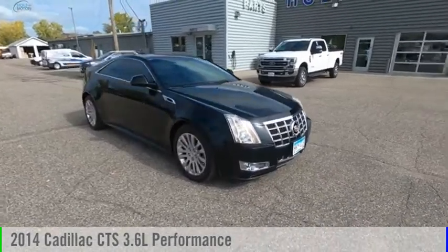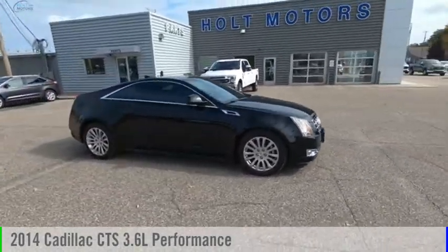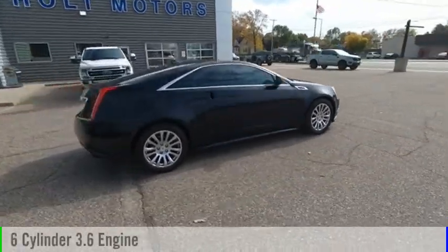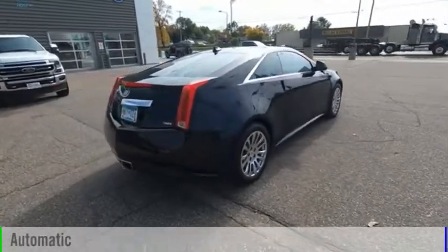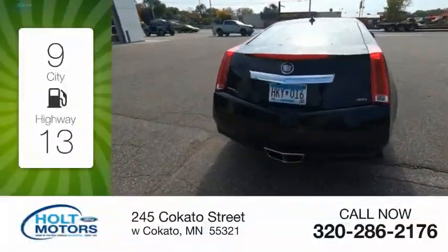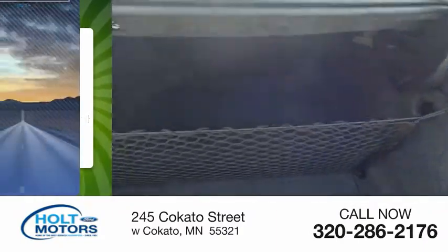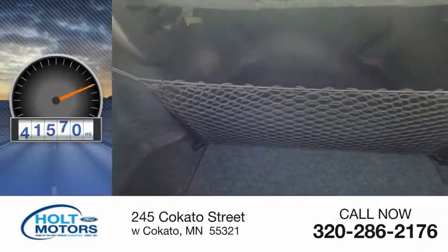Take a ride in the 2014 CTS. This vehicle is powered by a six-cylinder, 3.6-liter engine and comes with an automatic transmission. Great fuel efficiency saves you money by requiring fewer trips to the gas station. This vehicle has less than 55,000 miles.